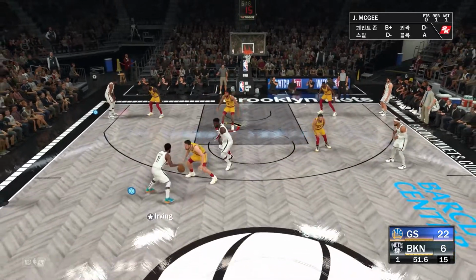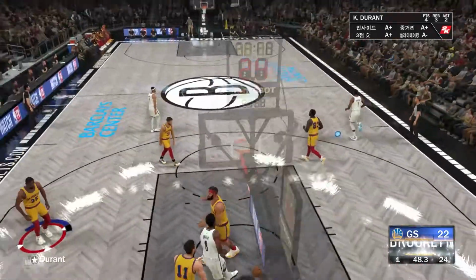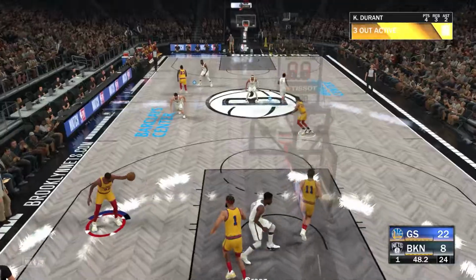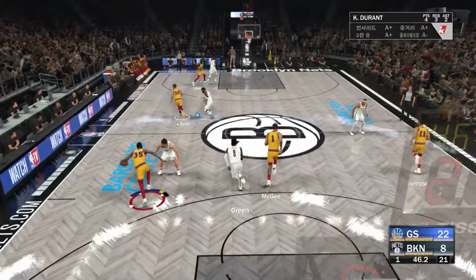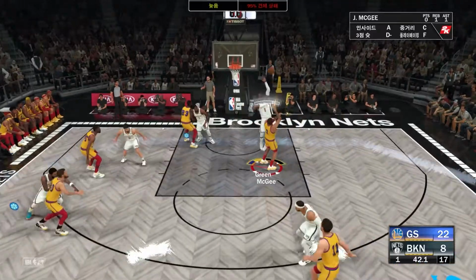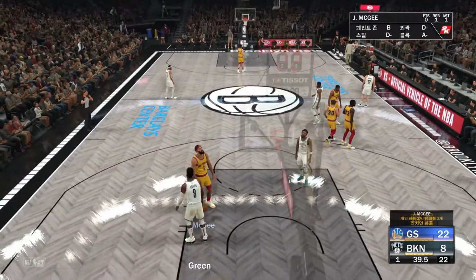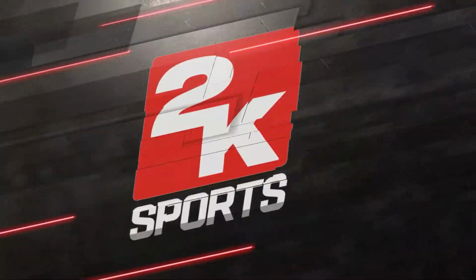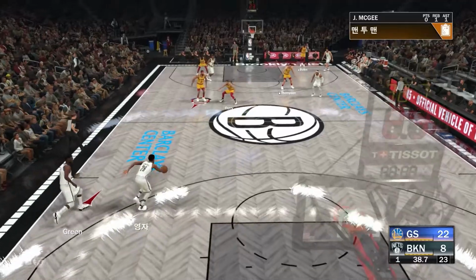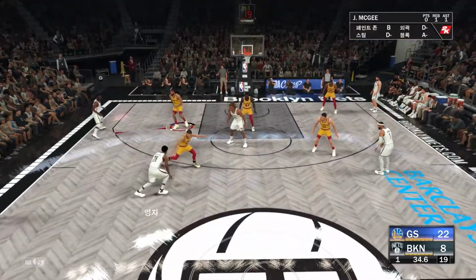Now, here is Irving. Still looking for his first bucket in this one. And it's Green with the jam. Woo-hoo, Kyrie Irving doing work with the pass. That's pretty. Here is Durant. McGee's shot is off. And it's JaVale McGee with the foul. That's foul number 2 for him. There's 39 seconds left to play in the first.